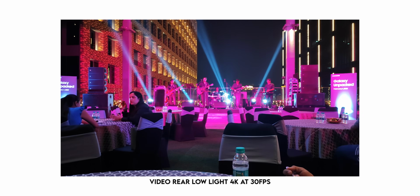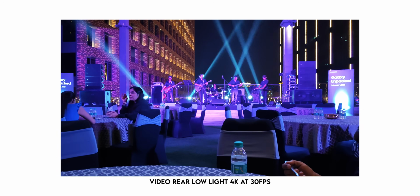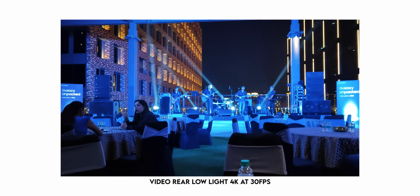In fact, even low light performance is good. I shot this at the Galaxy Unpacked, and you can listen to the sound. The sound quality is also pretty good. The way POCO captures sound is similar to how the Xiaomi Redmi Note 12 Pro and the 12 Pro Plus do, and it's good.